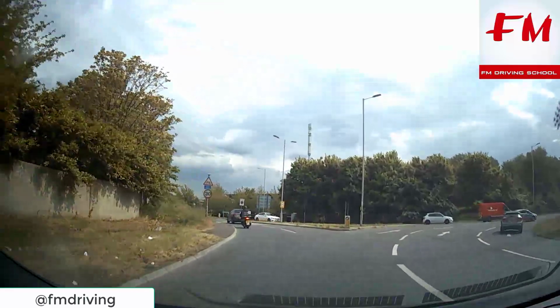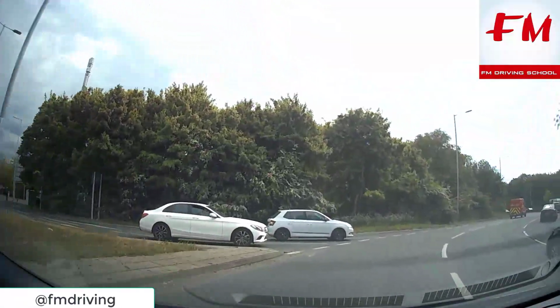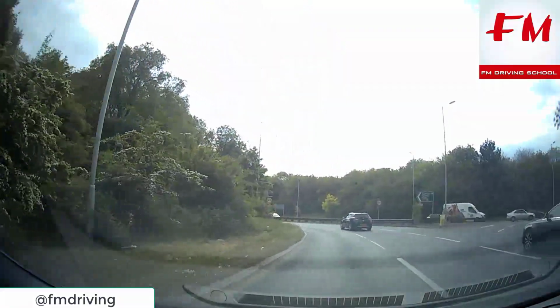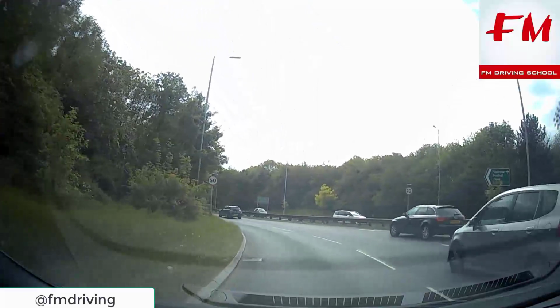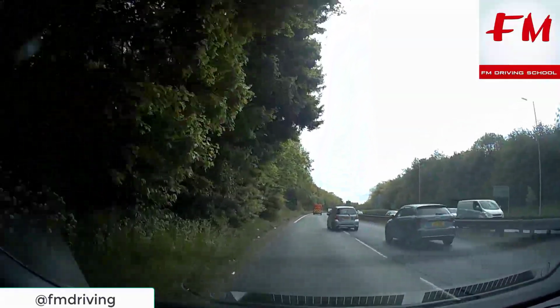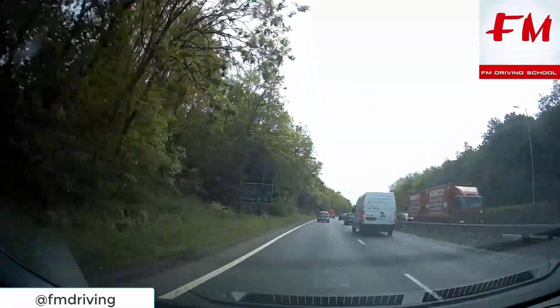Go to gear 2. Check our left mirror. And indicate left now to come off. And we're off. And you can see the speed sign as well. 50 miles an hour. Okay, brother. That's it. That's the end of Southall routes. Let's go to gear 3 and 4. I want to take you back towards your house.